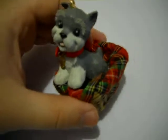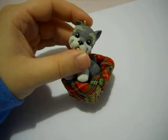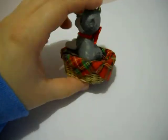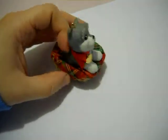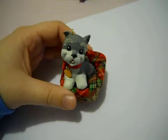Yeah, it's cute. Number 2 is one of my favorites in the whole series. This is the miniature Schnauzer. I love this little pose on this dog, and the face is so cute. It's a little basket with a plaid lining, and it's adorable. Yeah, it's so cute.